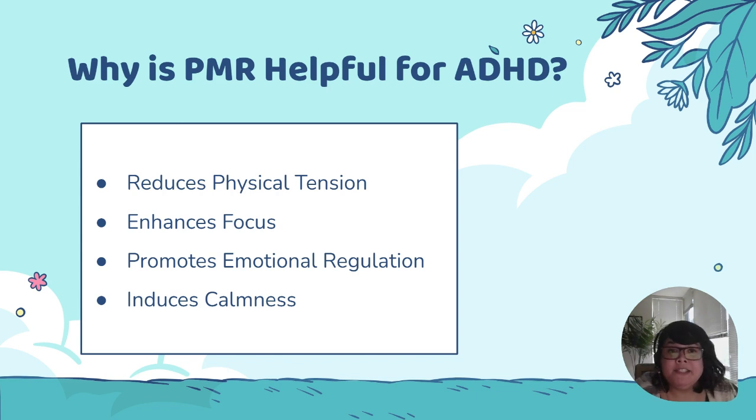Many people with ADHD experience a lot of physical restlessness and tension, often without even realizing it. This tension can accumulate during stressful situations, exacerbating feelings of anxiety and unease. PMR helps to release this physical tension, providing a sense of physical relief that can be incredibly soothing for those with ADHD.